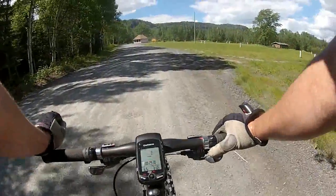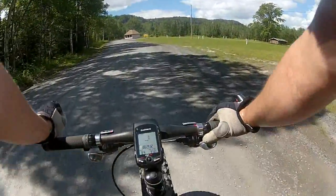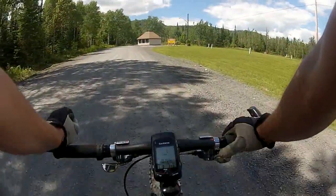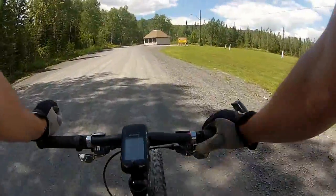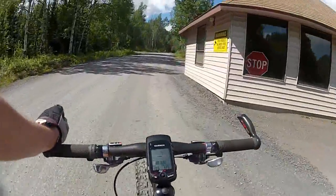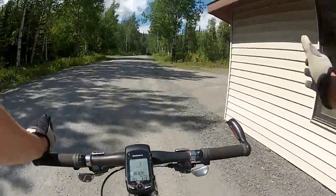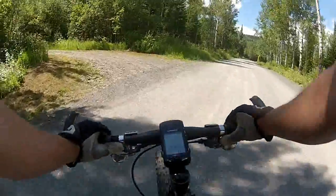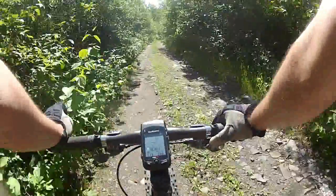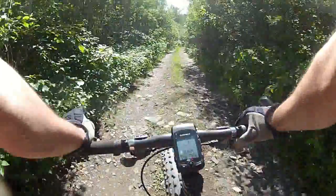Okay, made it up the hardest part. I forgot to bring money, but I don't think we'll have to pay because we're on a bicycle. So get off the road onto the trail.